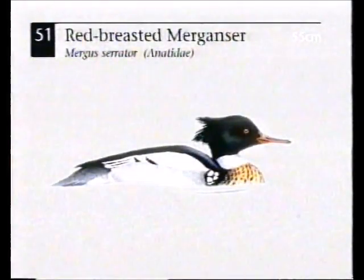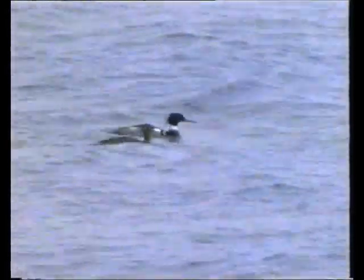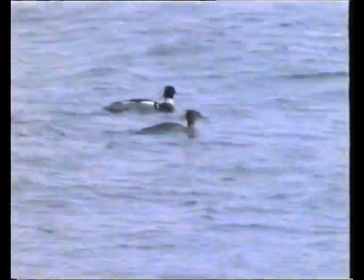Red-breasted merganser. The red-breasted merganser is apparently equally at home in freshwater or saltwater habitats. Mergansers in all plumages are characterised by their scruffy appearance. Even the male, with his reddish breastband and green-glossed head, contrives to look bedraggled.